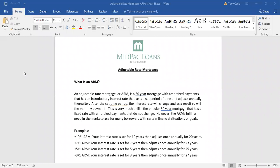Today's topic is adjustable rate mortgages. I've got kind of a short presentation for you today because this topic is somewhat simple. But again, if there are any questions during the presentation, please save them for the Q&A at the end. You can either type it up or you can just speak out and I'll answer your question. And with that, here we go.